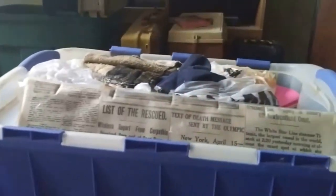Oh, yeah, this. I'm just gonna reuse this tote and throw away whatever. Because Mom wants to keep the rags.